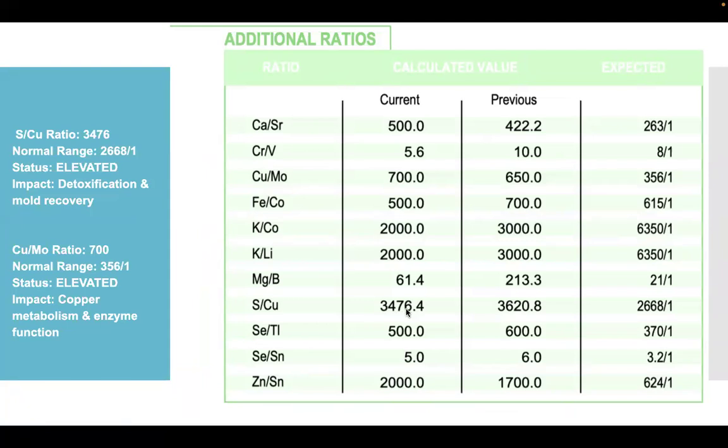And so this is going to impact her detoxification and her mold recovery because sulfur is essential for detoxification, but when it's this disproportionate to copper, or getting more disproportionate to copper, it can indicate that the body's struggling with proper detox pathways. So a piece of it could be that the mold exposure has triggered an increased need for detoxification, but without the proper mineral cofactors, this process is going to be inefficient. So then again, it can directly impact the vagus nerve because toxin accumulation can irritate and dysregulate nervous system function.